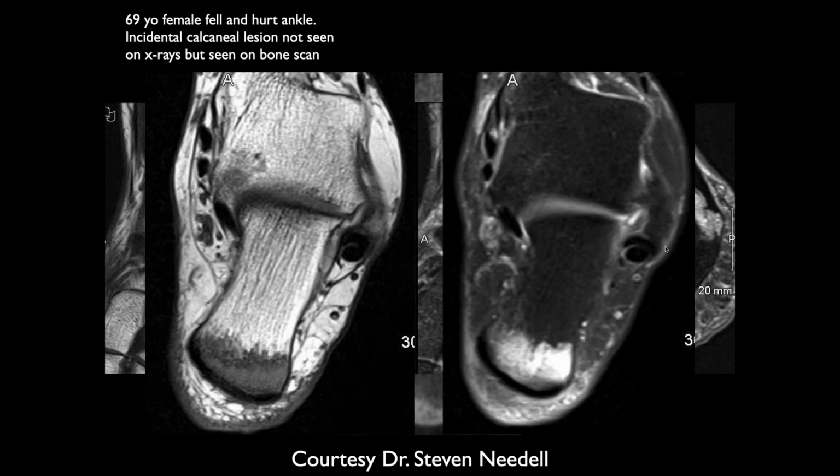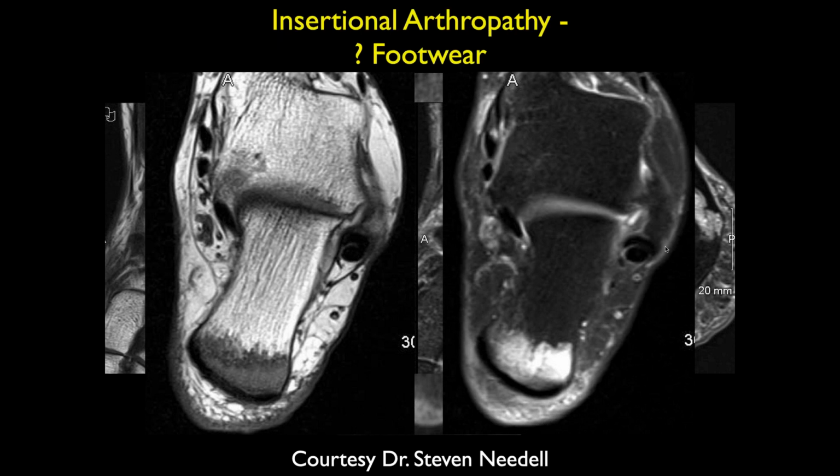And what's your best guess? I'm not sure. Like I said, it's not erosive. It just looks like really well demarcated edema or fluid. That sure reminds me of gout. Yeah, like it's just some inflammatory insertional. Yeah, this is just chronic traction injuries, insertional arthropathy. And a lot of people attribute it to bad footwear, but it's probably more of an overuse. But you certainly can have shoes press against this, and it's very tender, and it can be very uncomfortable to patients.